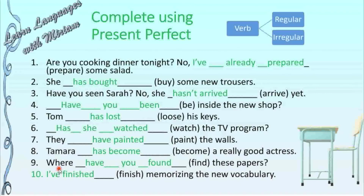9. Where have you found these papers? Here, we write first the question, where, then the auxiliary verb to have. So have, and then the subject, you, and then found. Because find is irregular, so we need the third column, found. And last one, 10. I've finished memorizing the new vocabulary. Here we use the short form for I have, I've, and then finish is regular. So we just add ed, finished.